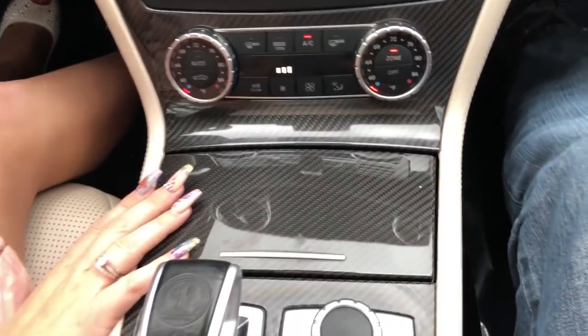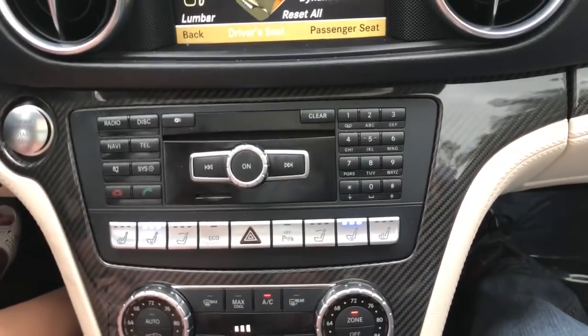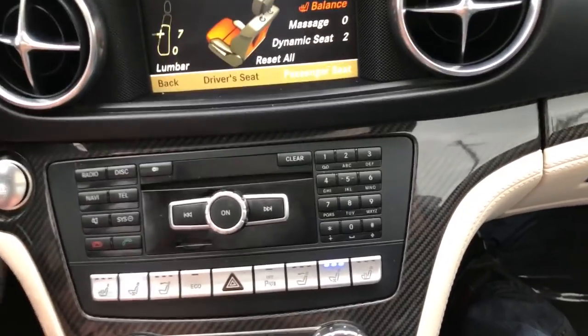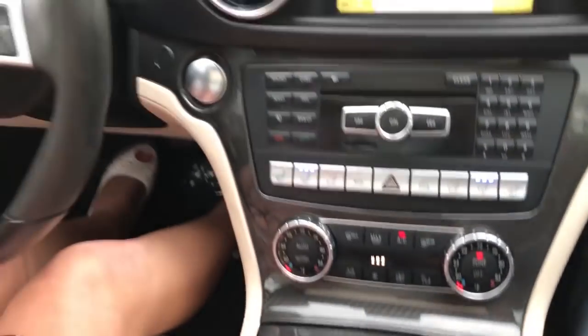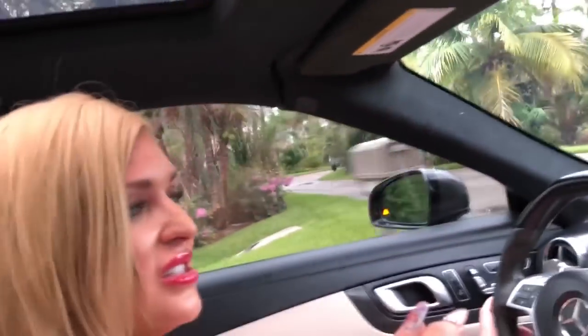Just this carbon fiber is unbelievable. What an upgraded package this car has available to you. Your massage and dynamic seating is available to you. This is your AMG badging. I love this car. So awesome. And there's once again your Magic Sky. And it really is like magic. How incredible.